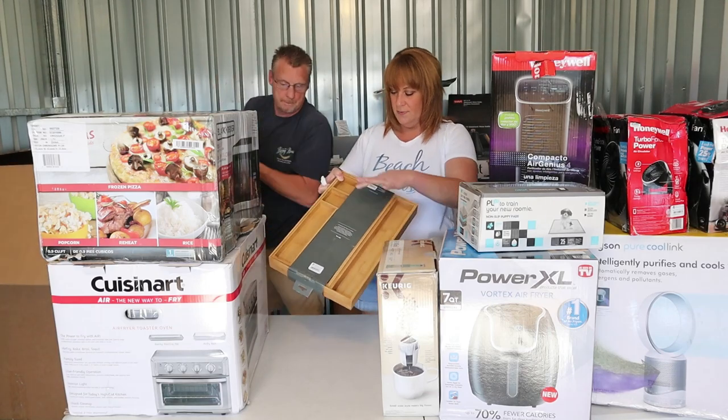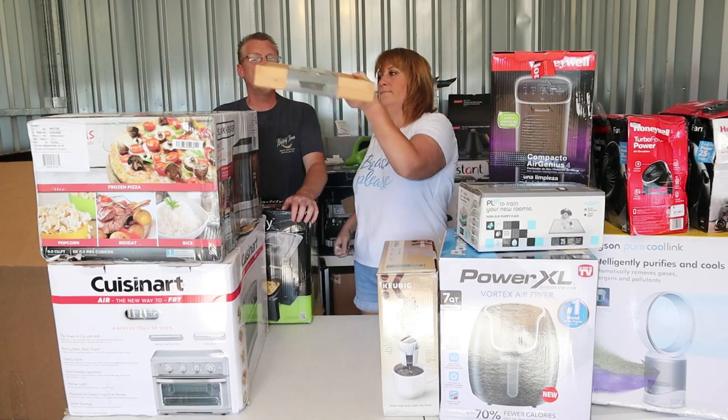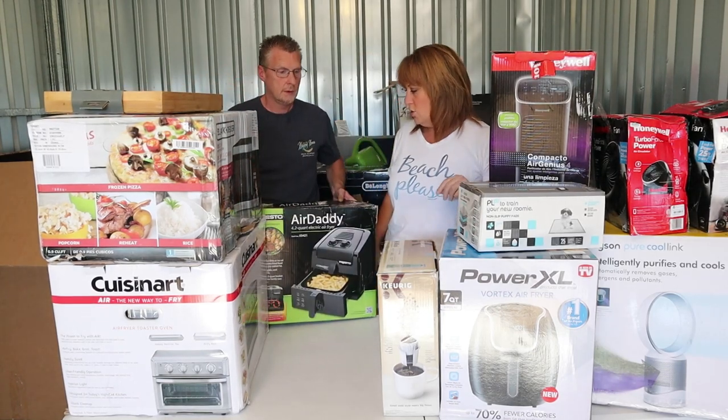Hey, I like it when I get these. This actually slides from side to side. These bamboo trays, these are awesome. Drawer divider trays. Yes, not worth $21, but it's awesome.